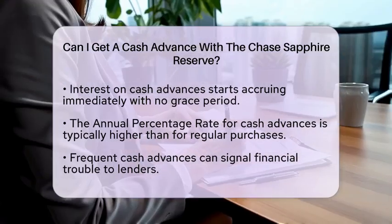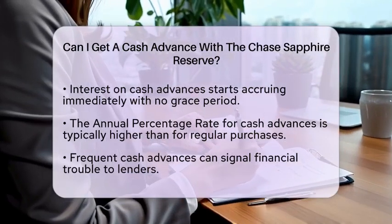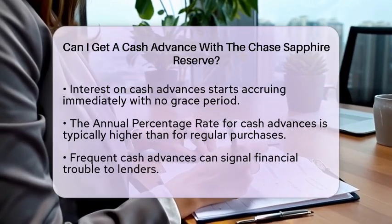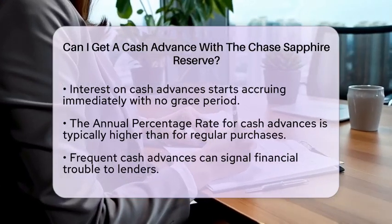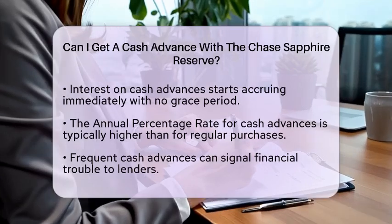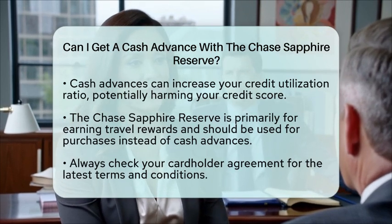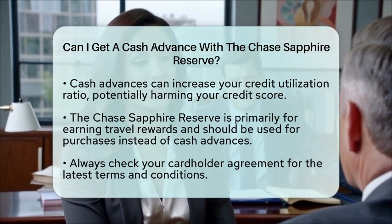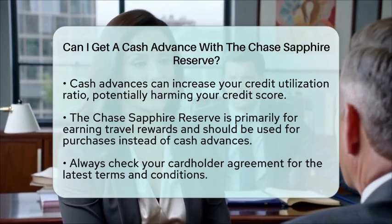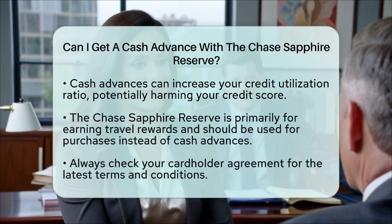When considering cash advances with travel credit cards like the Chase Sapphire Reserve, it is generally advised to avoid them unless absolutely necessary. The high fees and interest rates can accumulate quickly. Frequent cash advances may also be viewed as a sign of financial trouble by lenders. Additionally, using cash advances can increase your credit utilization ratio, which might negatively impact your credit score. In the context of travel credit cards, the Chase Sapphire Reserve is designed for earning travel rewards, booking flights, hotels, and car rentals, and enjoying premium travel benefits. Using it for cash advances should only be a last resort, given the associated costs.